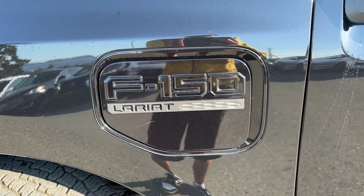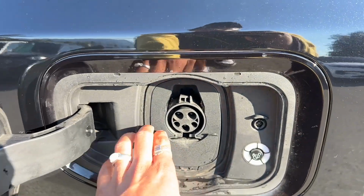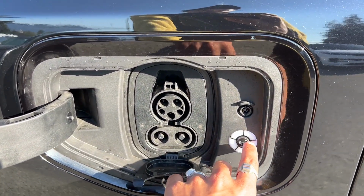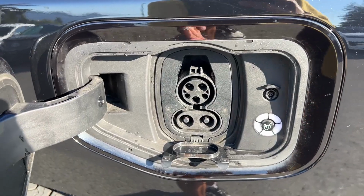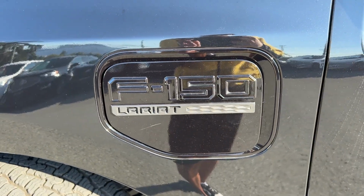This vehicle is fully electric, and this is your charging port. Just press it and open it. This is a level 2 charger, and this will be completely blue, letting you know it's fully charged. When you're done, just close it and you're ready to head out.